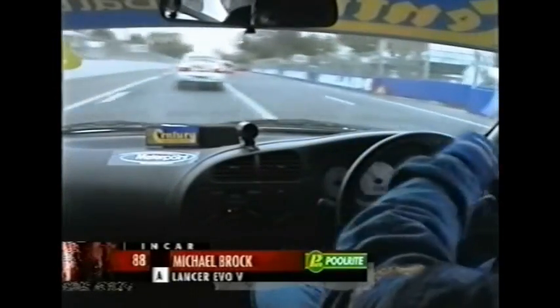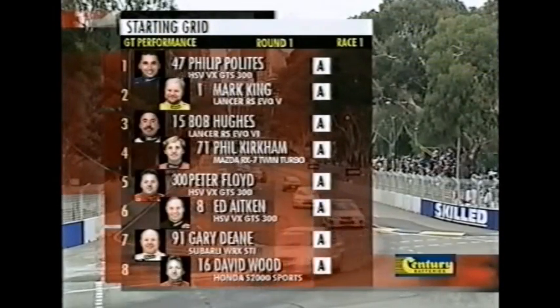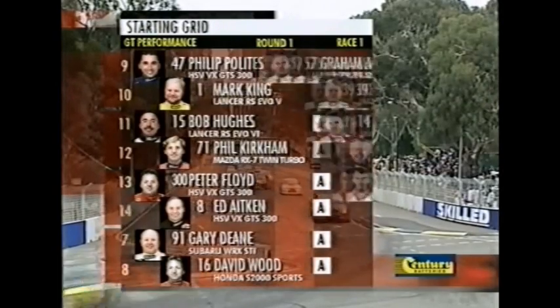Michael Brock carries one of our two trackside onboard cameras for all of this weekend's action. The other one, Tim Lay, in the fabulous VW Beetle. We'll talk more about this new introduction during the course of this afternoon's races. Philip Pilates on pole from Mark King. A good performance by the HSV driver over the defending champion.